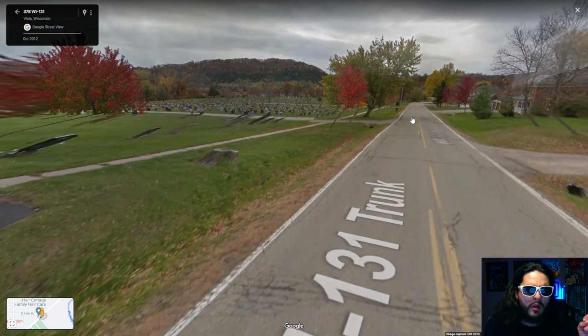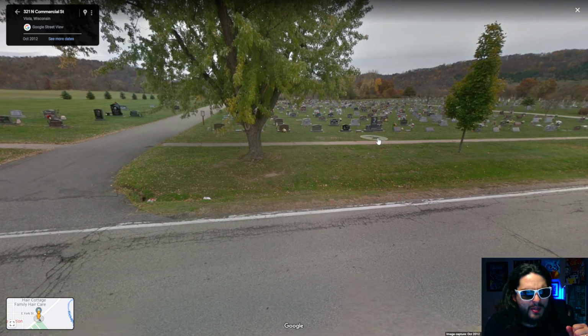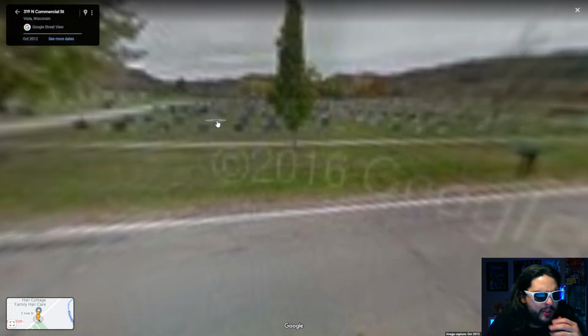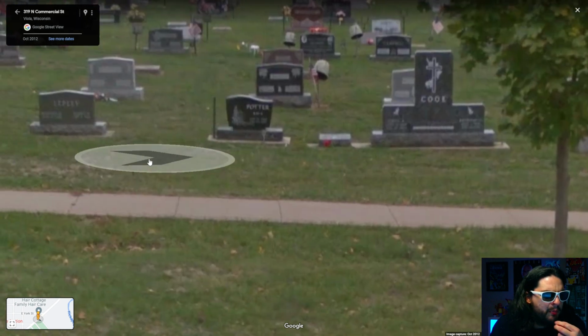Here we go. Why does it seem like we always find cemeteries in these things? No, can't go into the cemetery. Boo! What is this one? Oh, it looked like a lion head or something here for a second. Cook. Potter.